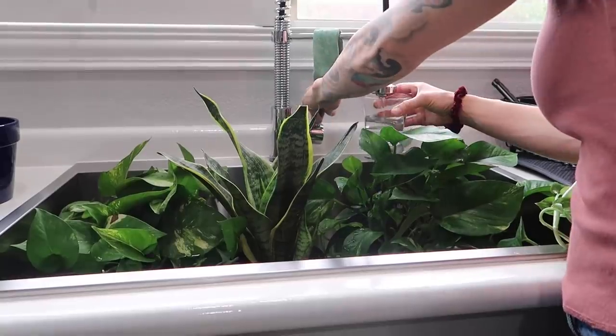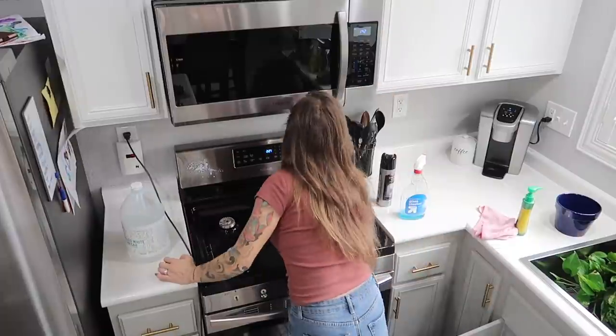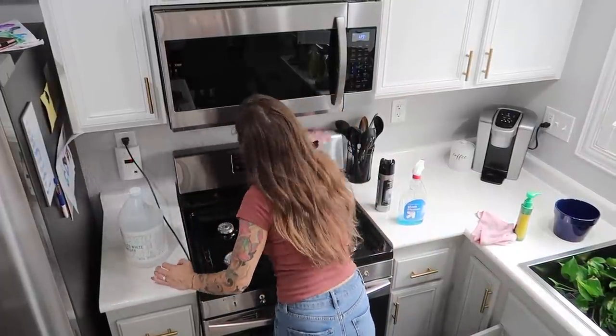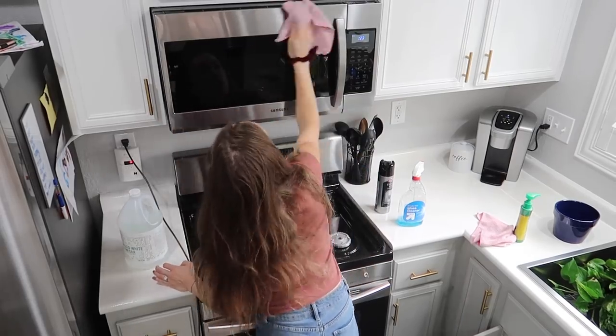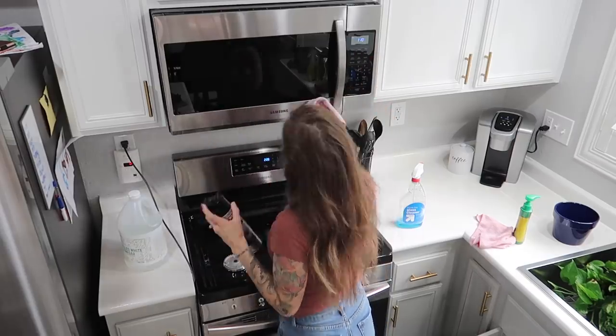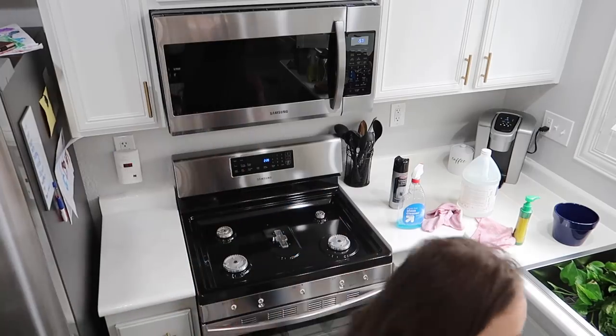I just fill up a cup about halfway with white vinegar, fill up the rest of the cup with water, and pop that in the microwave for a couple of minutes while I'm cleaning up other parts of the kitchen. And this helps break down everything in the microwave, so it is super, super easy to wipe out, and it also reduces any odors that you might have lingering in your microwave as well.